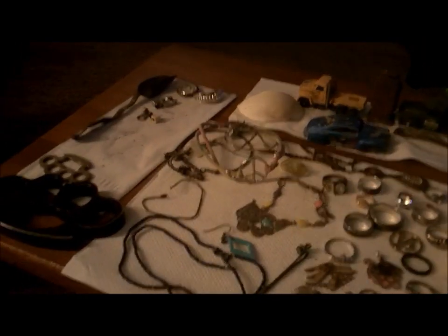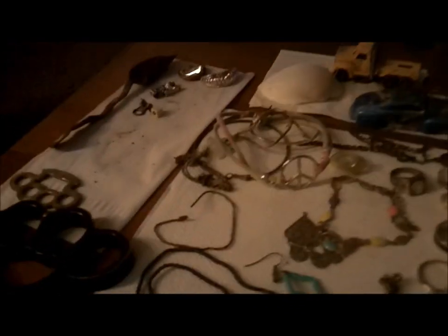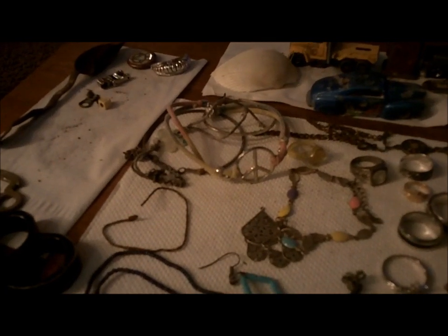I just wanted to start by showing my 2010 finds. I live in Canada, so these are my Canadian finds. I have a place down in the U.S. and some finds are down there, but a couple of the finds I brought up here.